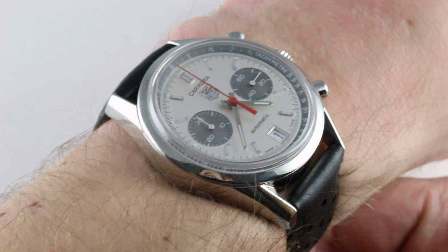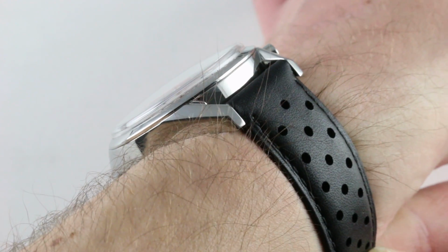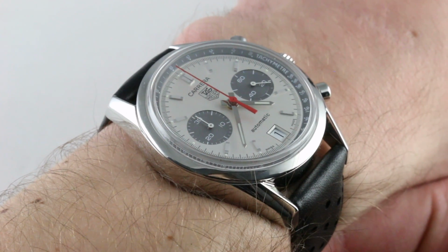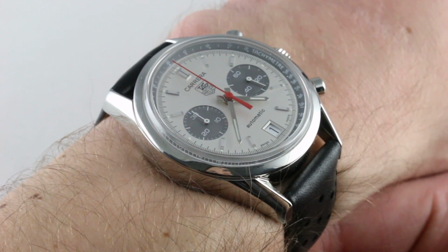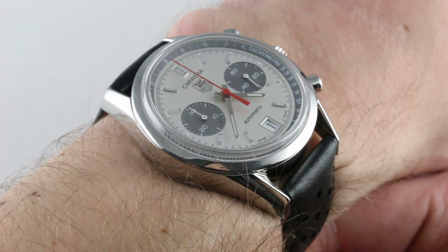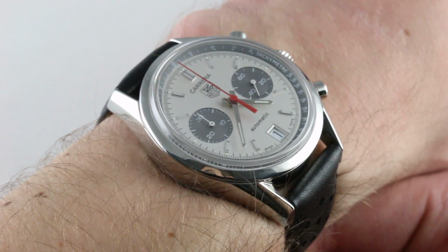Today, we're discussing a modern masterpiece. Now, while the Heuer part of Tag Heuer is generally feted for its mid-century mastery of sports watches from the 1940s through the 1970s, Tag did right by Heuer in 2005 with this Tag Heuer Carrera 40th Anniversary Jack Heuer Limited Edition, a special series of 1,964 pieces.